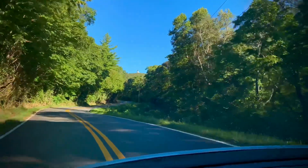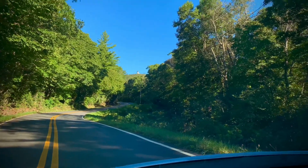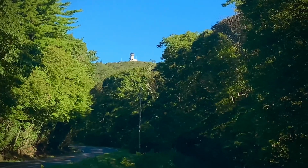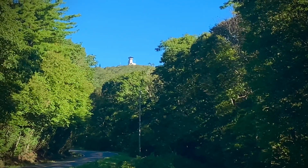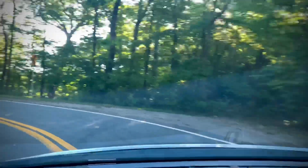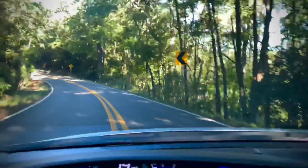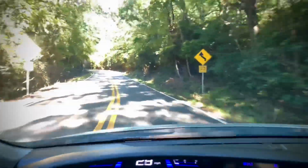This part of the mountain is where you get your first look at the summit. There in the distance. Let's do some zooming for you. That beautiful tower up there. That is where we are headed. It's a beautiful drive up here, and that was a hairpin turn, which is actually pretty famous around here. You're not far from the parking lot now.